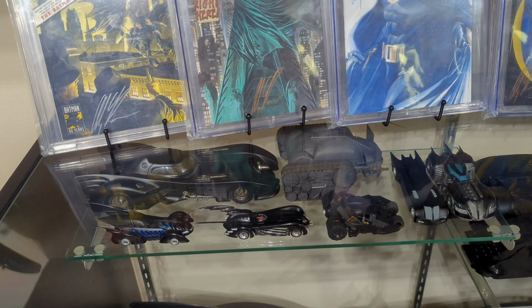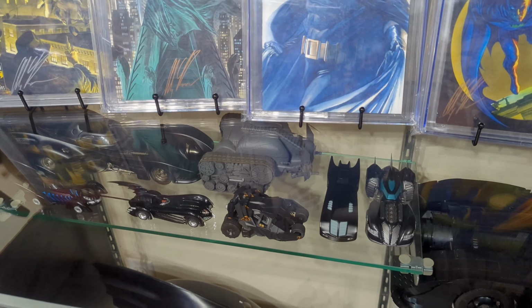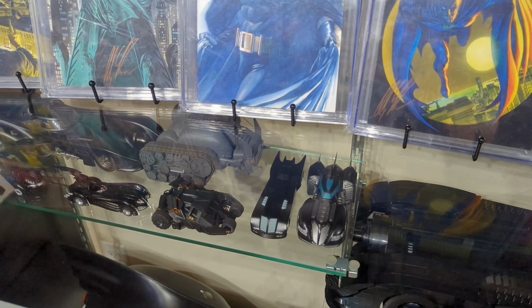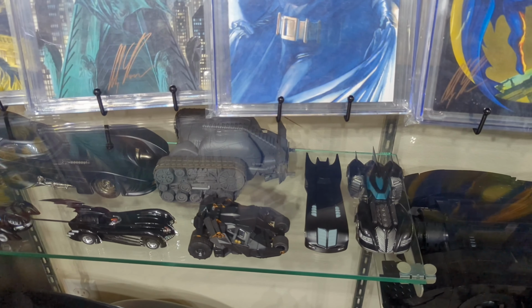We have Batman Forever, Batman and Robin, The Tumbler from Christopher Nolan's trilogy. We have the animated series, Arkham Asylum video game, and last but not least, the Bat Tank from The Dark Knight Returns.